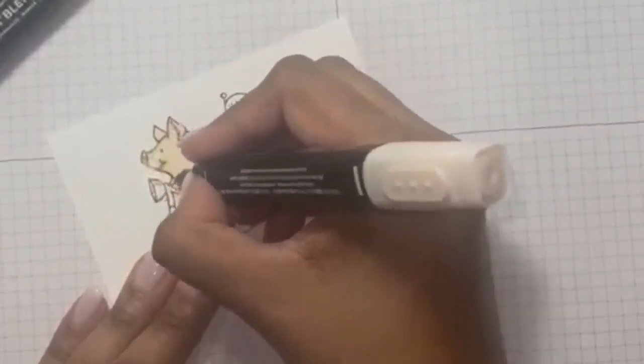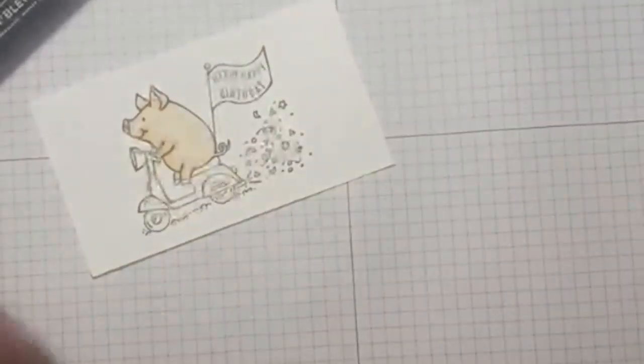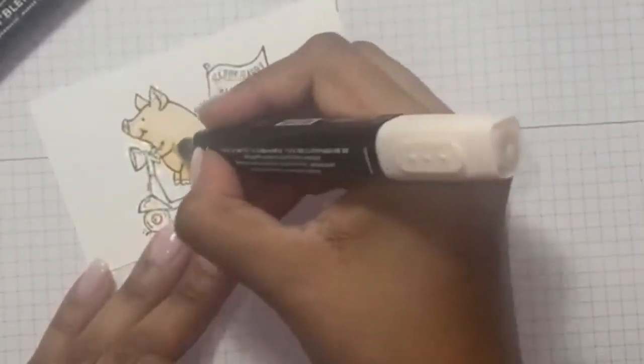And as the blend's dry, it'll blend better. Just going to blend that out.